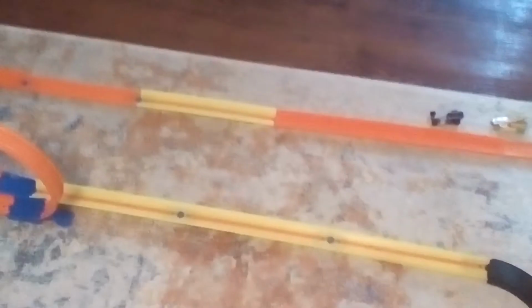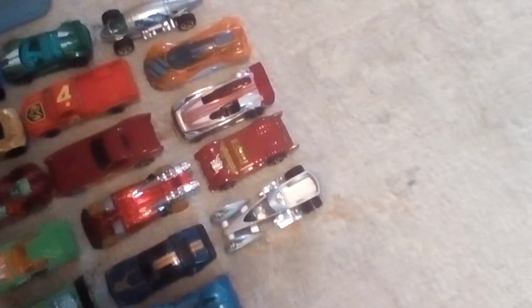Up next is Scream and Holler. He's kind of heavy because he's all metal. Since he's a little heavy, I'm gonna put him a little lower. And he makes it to the spin-out track. Great job, Scream and Holler.